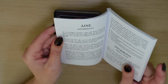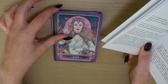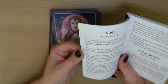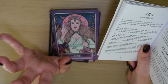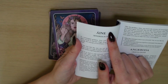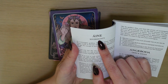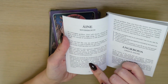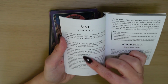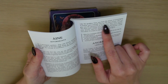There's already another layer that you can work with this deck. And I really appreciate when Oracle decks do that, when you can work with the cards all by themselves, but then there are layers to deepen your connection and your work with that deck. And then for every card, we see the name of the deity, the name of the card, as well as a keyword. Then we have information about the deity, about what the card means when we pull it in a reading, and the message of the deity.